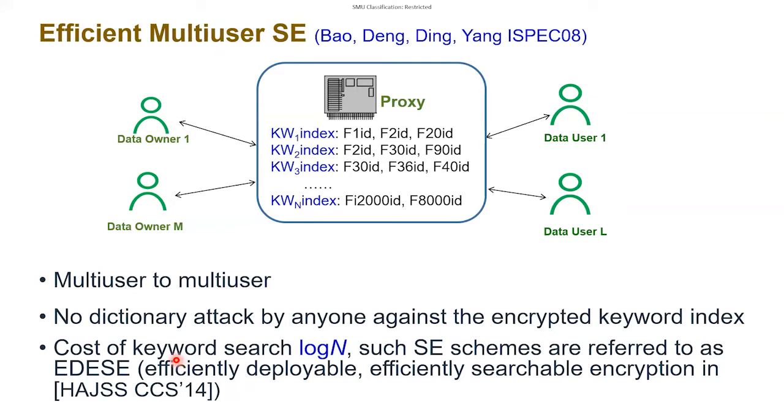The cost of the keyword search is log n, where n is the number of keywords. So this is independent of the number of documents in the storage. That's why it is efficient, and this is the definition of efficient. There is a name for this kind of SE: such SE schemes are referred to as efficiently deployable and efficiently searchable encryption in the literature, or EDESE in short.